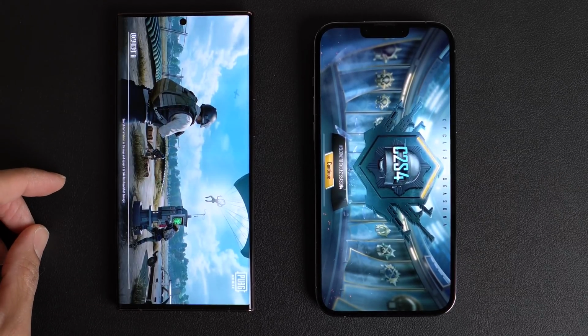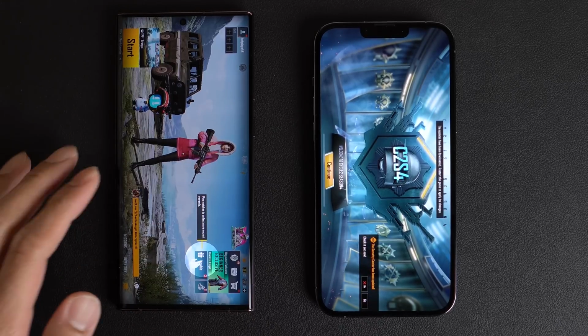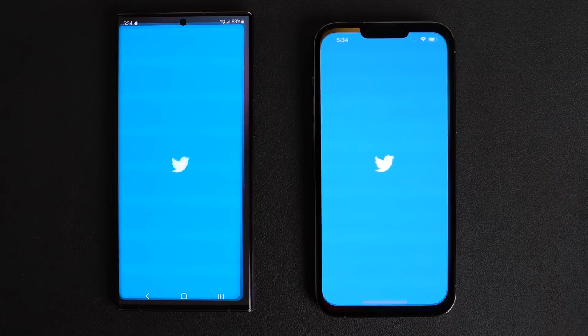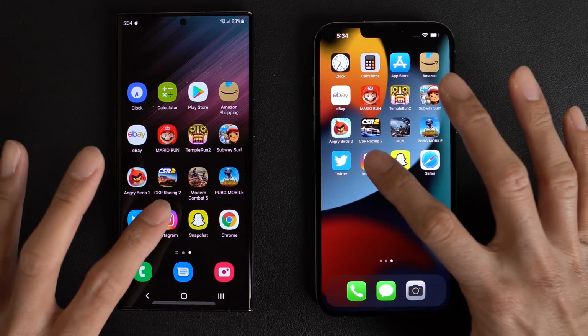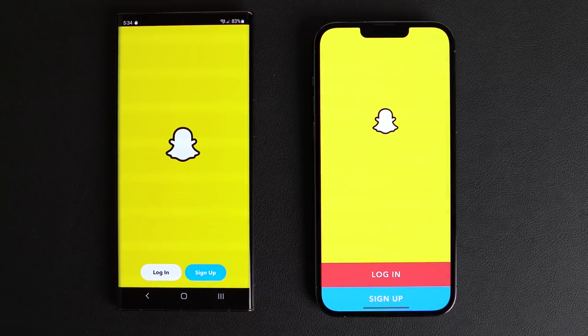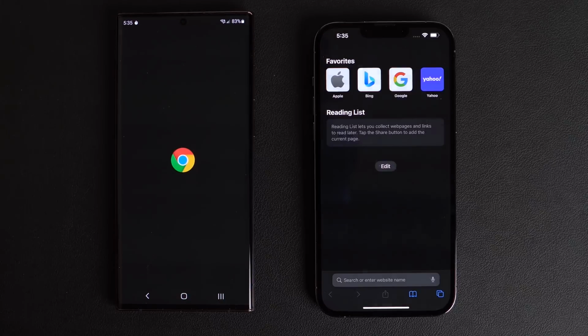All right, so the 22 Ultra, okay, some sort of extra pop-up. All right, so a little bit longer on the 22 Ultra, but it's not hella far behind or anything. Twitter. There we go. Instagram. There we go. Snapchat. Ooh, faster on the 22 Ultra. And then Chrome and Safari.